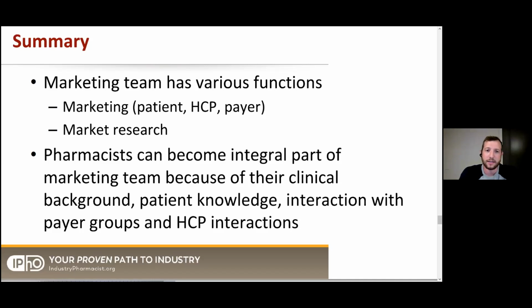It's pretty fascinating to be involved in this and help create strategy. It's really a fun place to be, and using clinical knowledge to really influence commercialization strategy is an exciting place to be. And there's never a dull day. There's always something new to be learned. And so pharmacists play a really important role in that within healthcare.